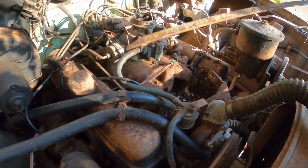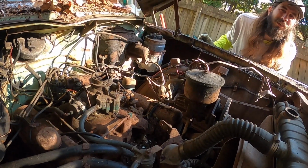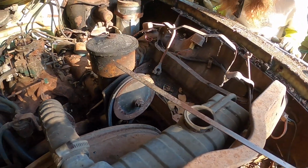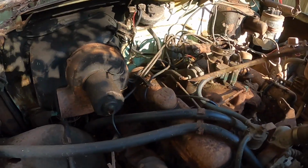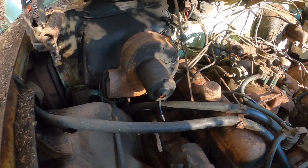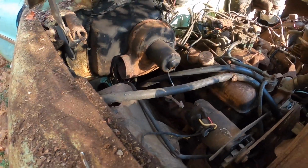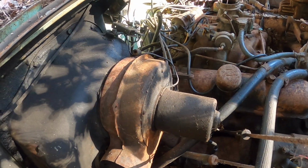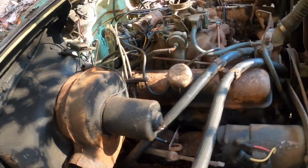Let's see. Oh, no. Well, I doubt there's much oil in it. That's not what you want to see. Looks like there might be water down there. Well, there's nothing down there. Huh. So, okay, here's what happened. They were storing it, right? So they knew they weren't going to drive it for a while. They knew they were going to just drain the oil out of it to make sure that everything rusted up, I guess. Yeah, man. That way everything rusts up real nice.